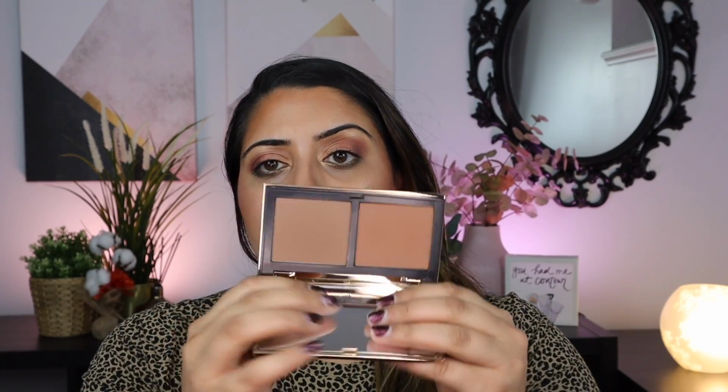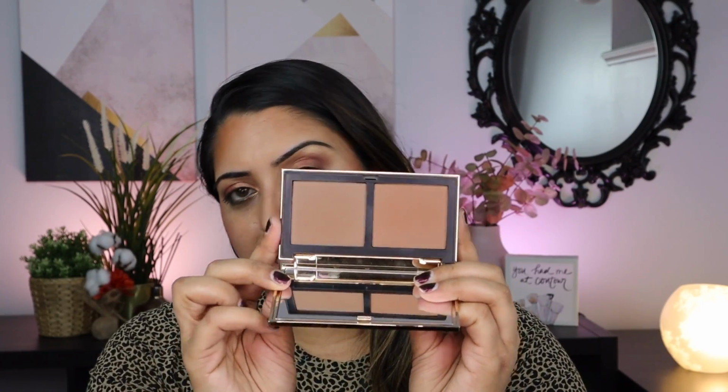So for my powder bronzer, I went ahead and packed my Vive bronzer. And this one I actually used, I think, every time I didn't use my NARS Laguna, so it kind of went back and forth. I think I probably used this one like 2 times, and the other probably 3 to 4 times.